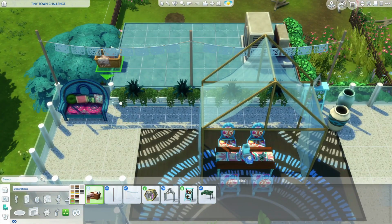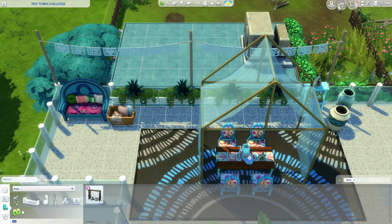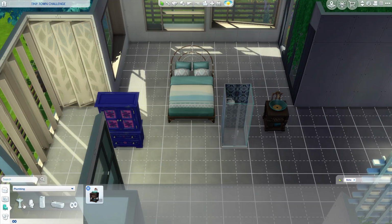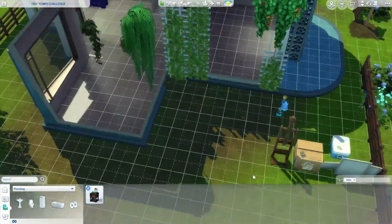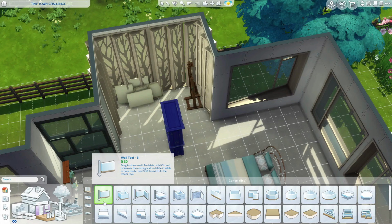I put the little pergola gazebo thing over the table. It's off centered right now. I'll fix it later. But yeah, I also picked out some stuff for the sinks and stuff. I haven't even gotten rooms in here yet.